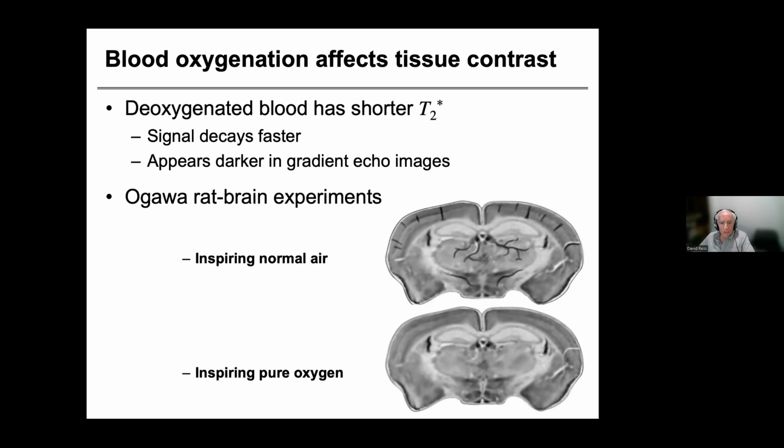So here's an example of a rat brain, an image of a rat brain, which is this thing in here. And here's a rat who is inspiring normal air. And here's a rat that's in hyperoxia. And what you can see is because this state of hyperoxia has caused the blood in the veins to become rather highly oxygen saturated, the veins stop being dark. They essentially turn white, almost white. And so this is sort of on a global scale what is happening, the contrast mechanism that creates functional MRI.